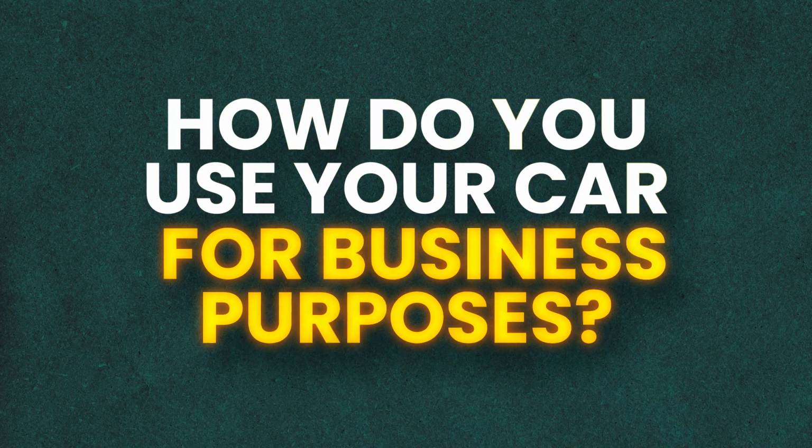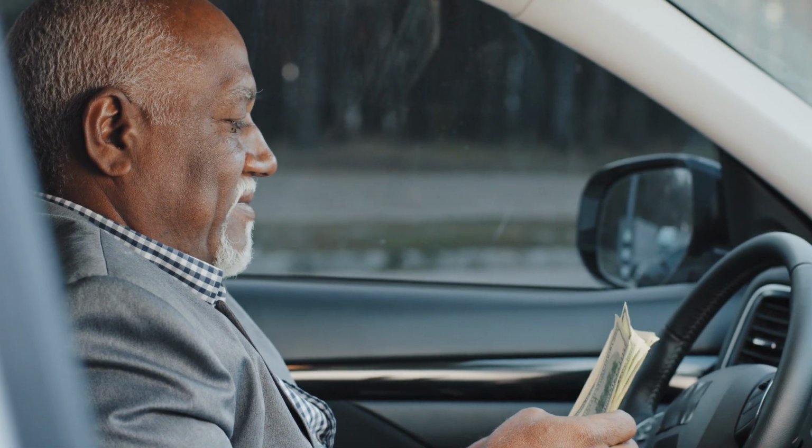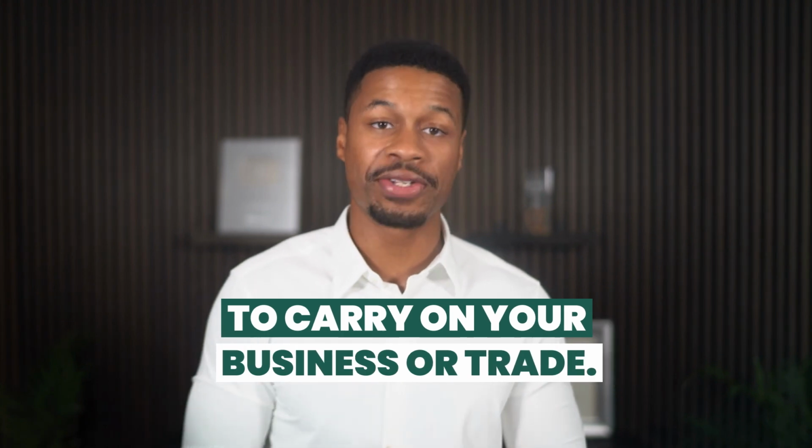But how exactly do you do that? How do you use your car for business purposes? What constitutes a business purpose? If there is no business purpose for your car, you cannot deduct it as a business expense. Therefore, the use of your car should help you conduct your business. Or in other words, your car must help your business earn income. That's the premise of any tax write-off, really. The expense must be ordinary and necessary to carry on your business or trade. So what does that look like exactly?